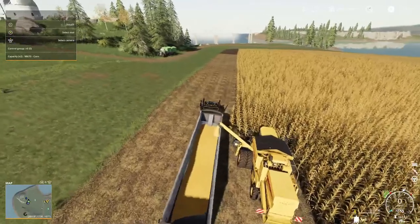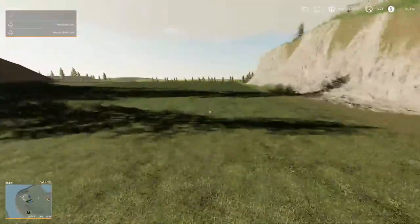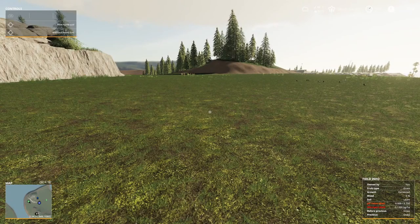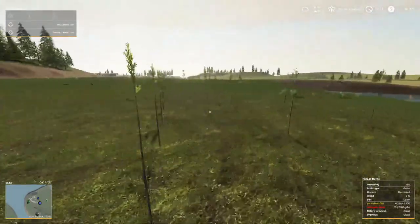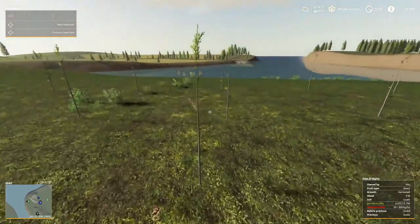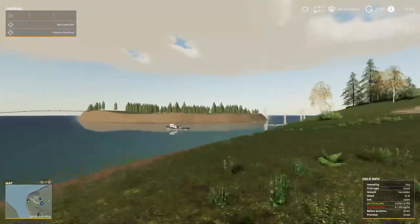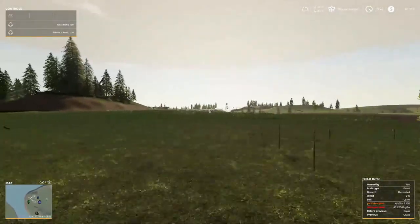Alright, you want to sit there and unload? While he's unloading, let's take a gander over here, because I ain't showed y'all the trees in a while. And this grass here is bad, folks. We're going to have to come over here and spray it with fertilizer. The trees are probably a little bit taller. I think the last time we looked, it was probably about right here. Of course, they're not going to grow much because we're not advancing time too much, but I can't wait for them to grow so we can cut them down.